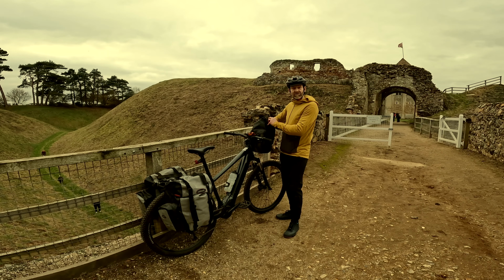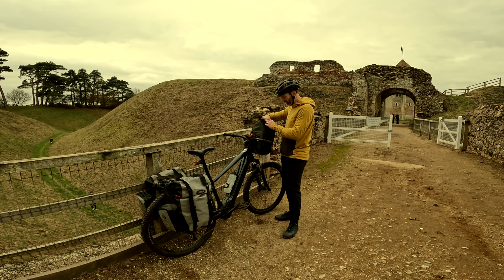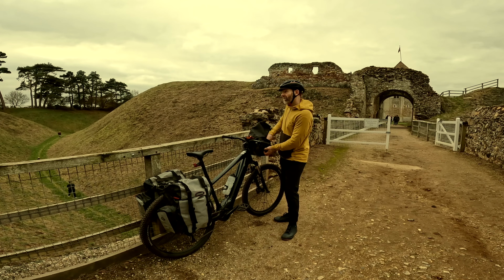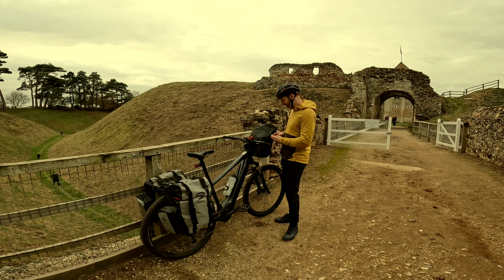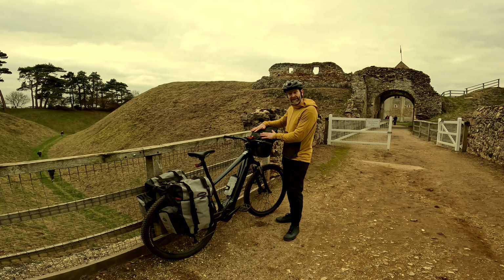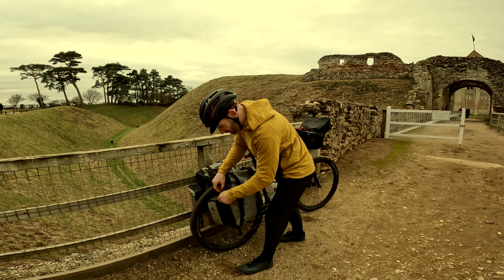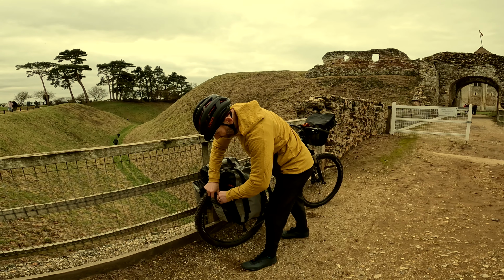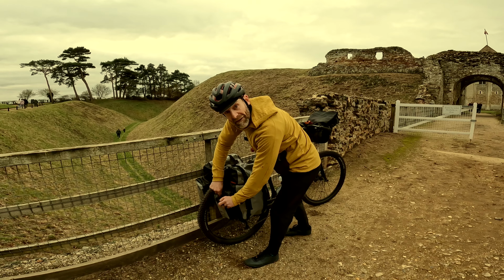Things that you need to get to frequently, easily, like your Cycling UK guidebook, obviously, for this Rebellion Way route, or your snacks, or cameras, you know, GPSs, anything you need to get to in a hurry, works great in a handlebar bag up front. And then tools, locks, things you need to get to easily without unpacking all your overnight kit should just go in a little handy access pocket at the back, like that.